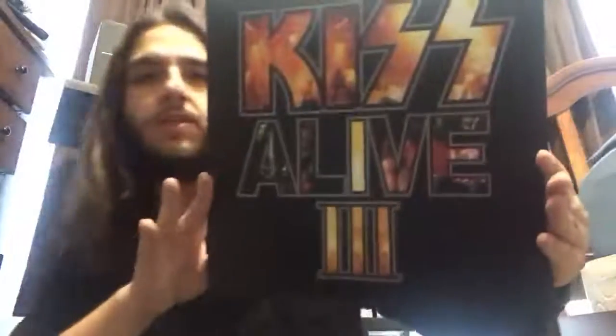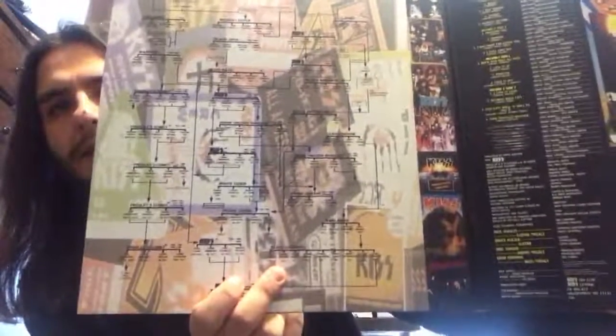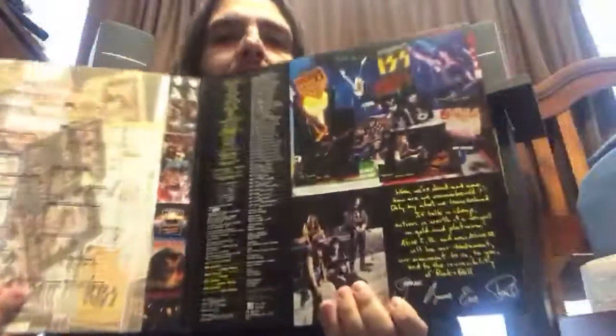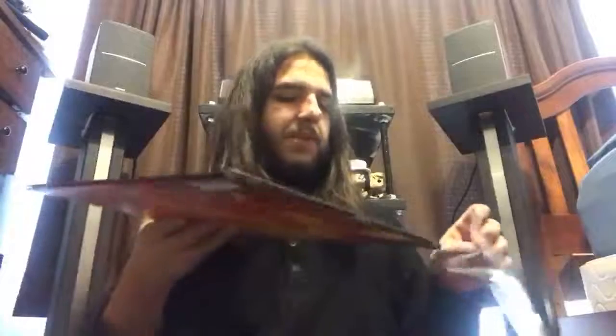The artwork is perhaps one of my favorites on Kiss live releases. You get a really cool live shot on the back here. And then when you open it up, you actually have a Kiss family tree, notating all of the bands that each of the guys were in. And then you get some photos and some credits on this side. Pressed on heavyweight vinyl, and this sounds absolutely killer.